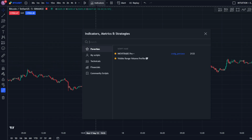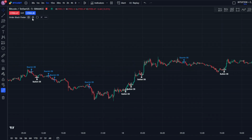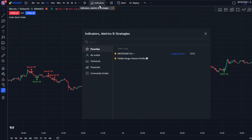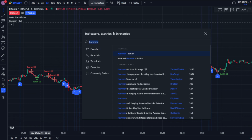So I'm going to show you guys the indicators that we'll be using. First up is your order block finder, experimental. You want to change the color scheme to bright. Next up is the hammer. You want to pick this under technicals, not under community scripts, and you want to search up shooting star as well.